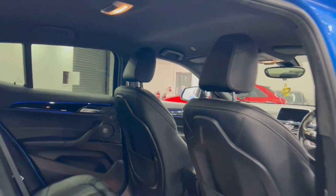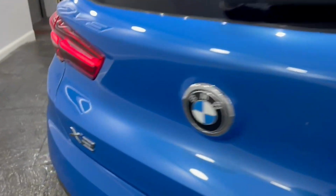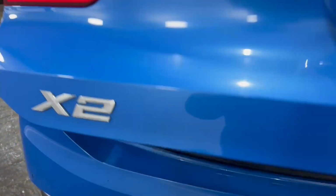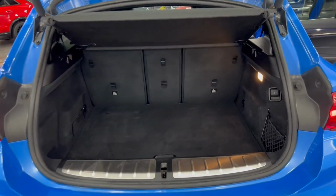The BMW X2 offers a spacious boot with a wide opening, making loading and unloading easy. With the electric-powered tailgate, access is effortless at the touch of a button.